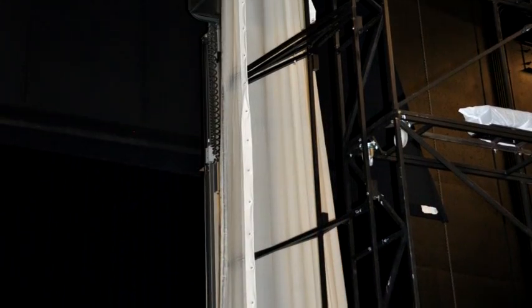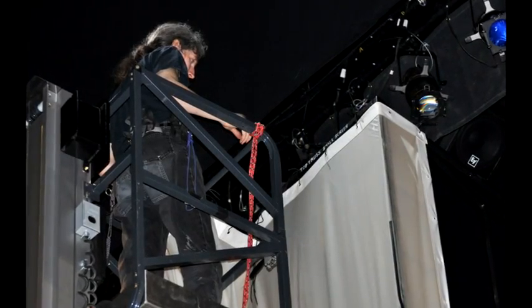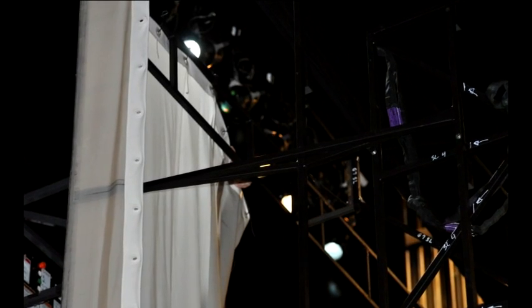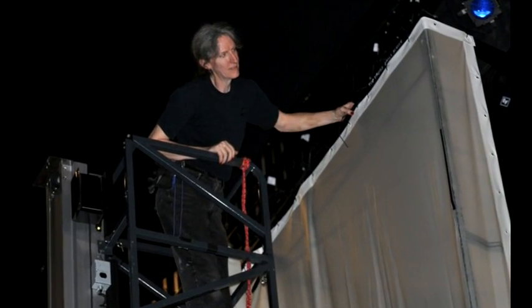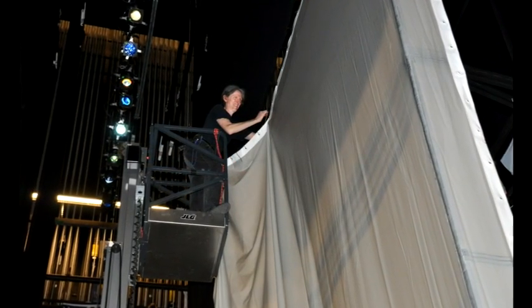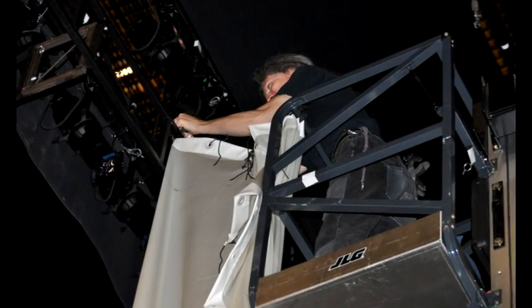Next, the actual screen is attached to the framework. It is a large piece of thin PVC, similar in texture to a shower curtain, reinforced and grommeted around the edges. Starting at one corner, the screen is tied to the top truss at short intervals. Fortunately for the screen installer, the framework can be moved for easy access.